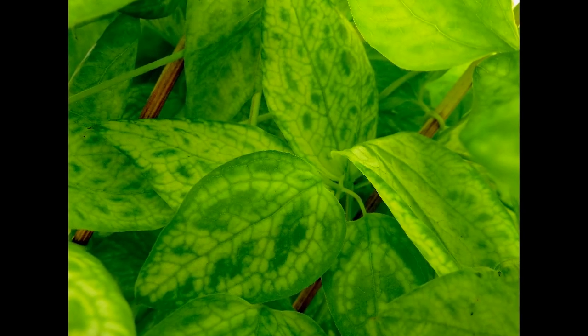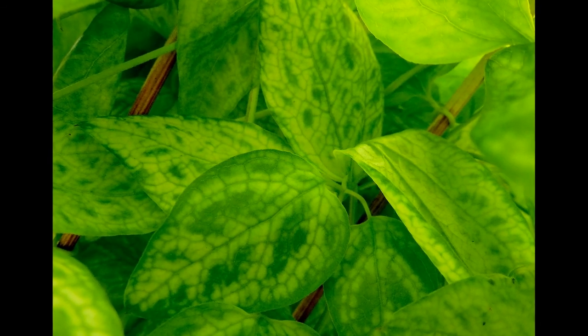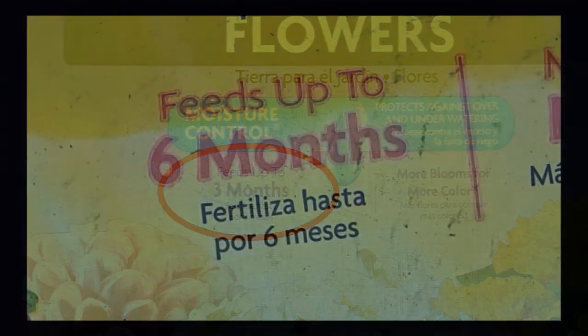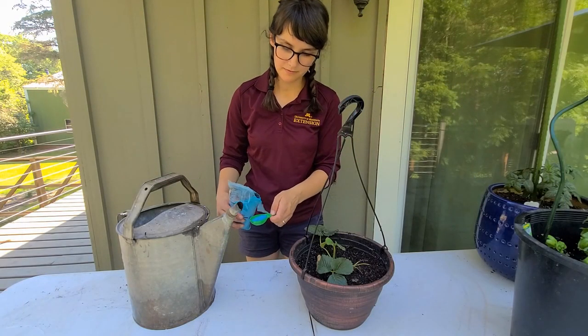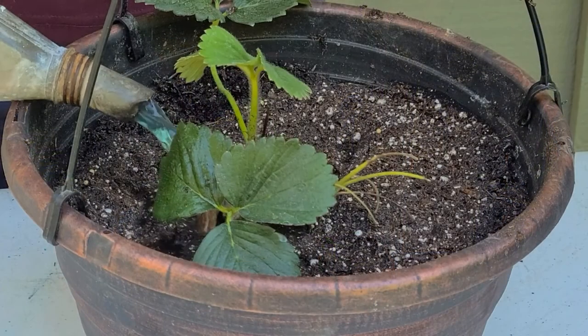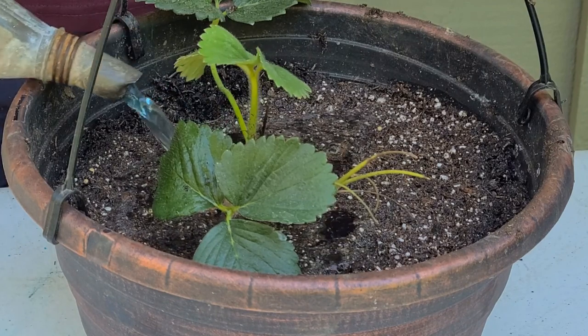Finally, plants in pots can become nutrient deficient, so you should plan to fertilize them fairly regularly. Some potting soils have enough nutrients to support plants for 3 to 6 months. Read the label to find this information. You may need to add supplemental fertilizer. Water-soluble fertilizers are immediately available to plants, and it's usually better to use a little bit every couple of weeks rather than adding it all at once.